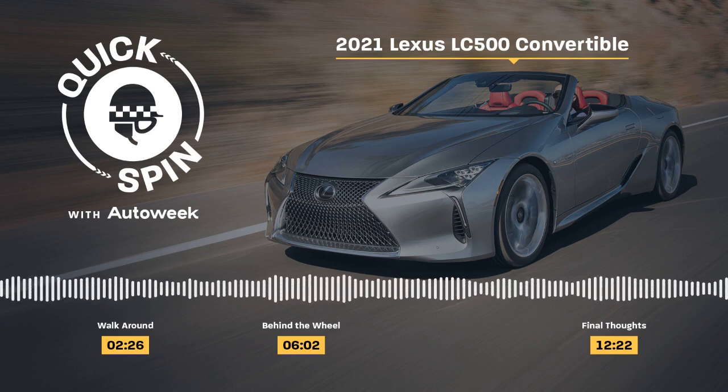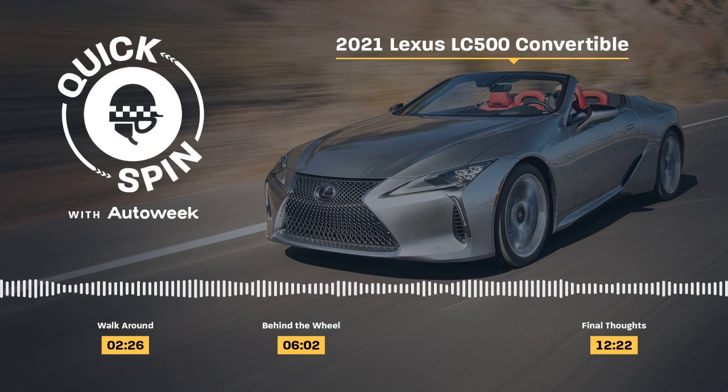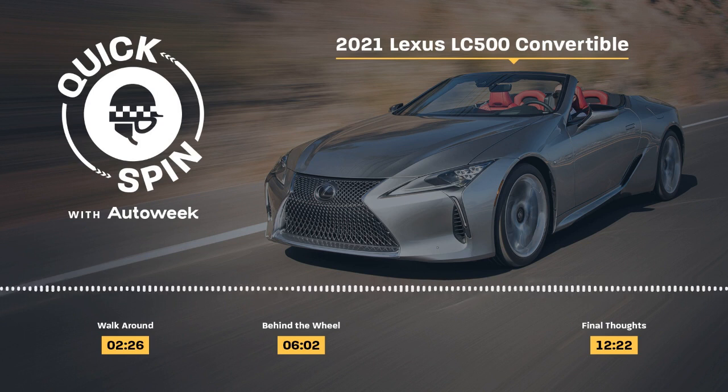Today, we are talking about the 2021 Lexus LC500 Convertible. That's right, the drop-top version of the Lexus LC500. We're talking about that with the great Patrick Carone.